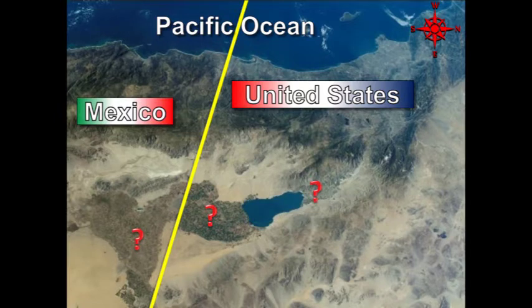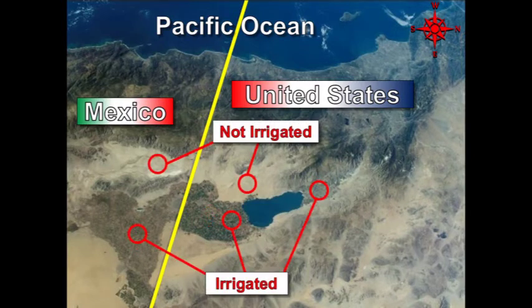And these are areas where people are applying water to the ground. And so you can see that when you apply water to the ground, we call that irrigation. So when the desert is irrigated, it actually shapes the desert. It changes it. So with that thought in mind, I kind of diagrammed it out here a little bit.